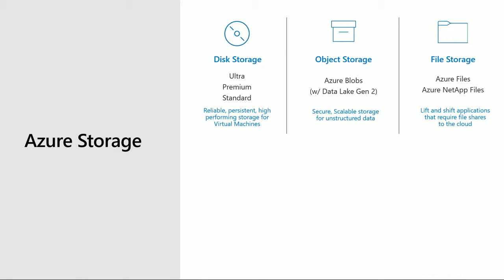Within Azure Storage, we have our disk storage set of services. That's our block storage solution for the product. And then we have file storage, which includes Azure Files and Azure NetApp Files. Those are our shared storage or shared files aspects of the product. And then we have object storage, Blob Storage, which is our object storage petabyte scale service.